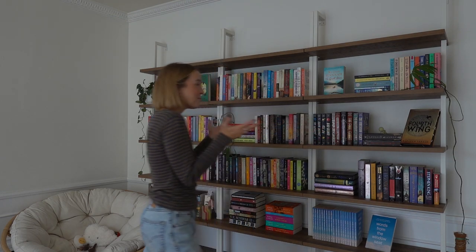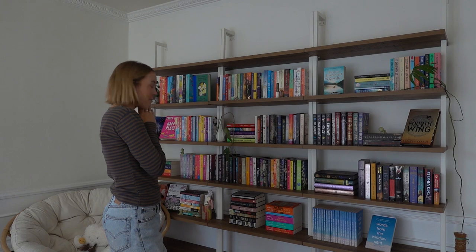I love making it. I love reading. And I'm so excited that I have my little dream library. It's so perfect. I'm never gonna get over it.